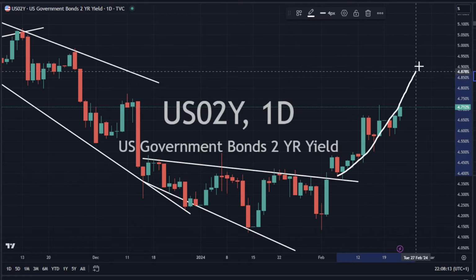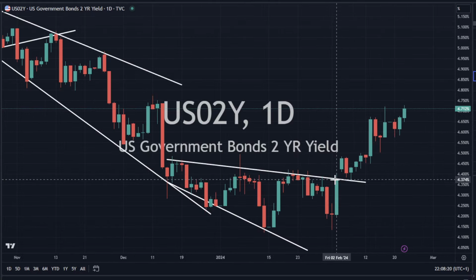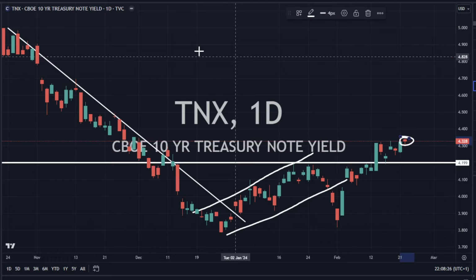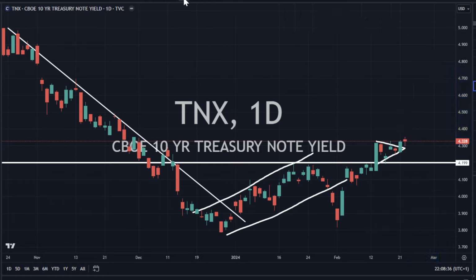So the momentum's to the upside, still looks good. No reversal candlesticks. I would say that the 2-year still wants to go up. We've got the 10-year, which also looks pretty good. A little bit of a profit-taking day today, but we've got a bullish engulfing before it. We have a little squeeze and a break. That looks good to go higher, in my opinion, based off of the candlestick formations and some of the patterns that were leading up into it.